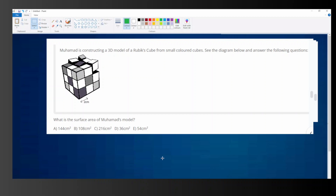Mohammed is constructing a 3D model of a Rubik's Cube. See the diagram. What's the surface area for this? Now surface area is just the area of each bit. You see that green bit? I'm going to put a square there. Now how long is it? Well, they're telling us here 2 is just 1 cube, so 2 plus 2 plus 2 is 6.